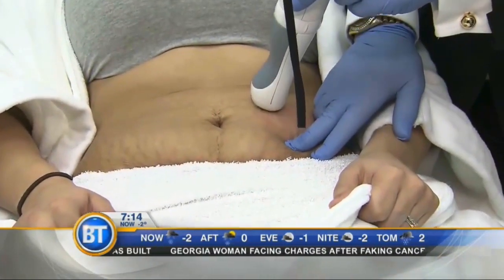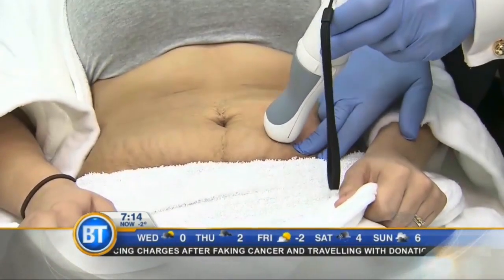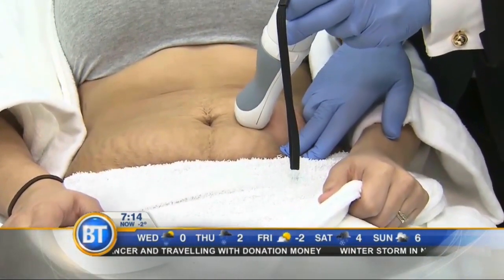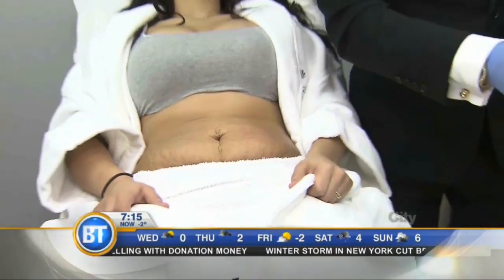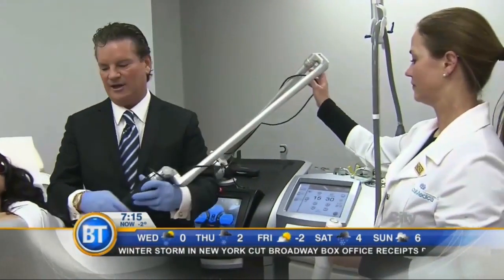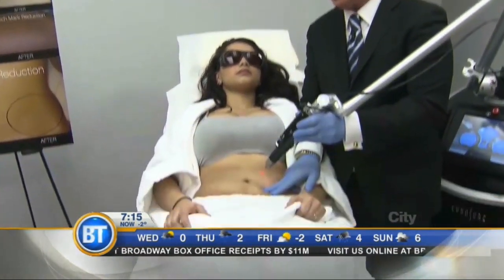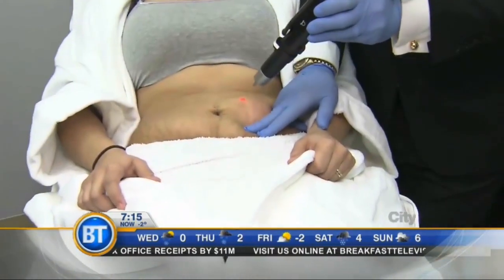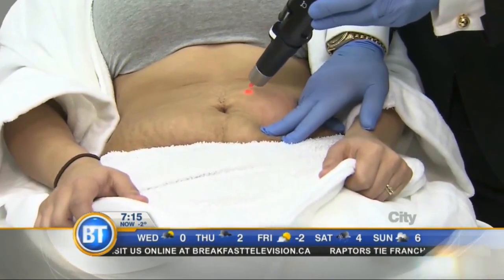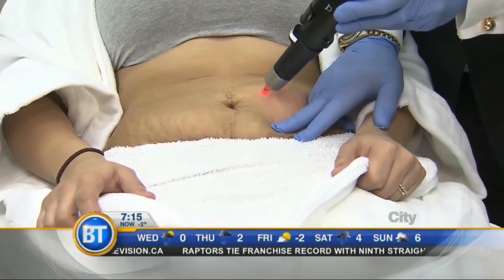This particular device is very tolerable, doesn't need any local anesthesia, and takes about 20 minutes, and we can make new collagen. We then take another type of laser, a fractional laser that's more photomechanical in nature, and this will make new elastin. Those are the two missing elements in a stretch mark, so we can make new substances that make the stretch mark smoother. It's usually a series of 6 treatments, once every 3 weeks or so.